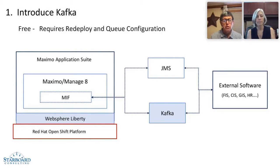Many of you have done integration with WebSphere or WebLogic for that matter. If you're using a clustered JVM deployment, which a lot of customers use, you can't do that with Liberty and JMS. So what we decided to do was introduce support for Kafka, which is an open source queuing technology, and add that as an option to support integration messages flowing through queues that are Kafka queues rather than JMS queues.